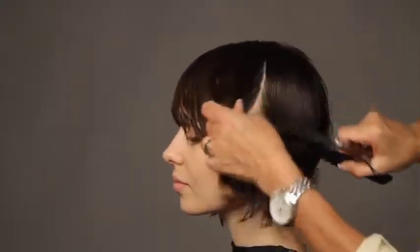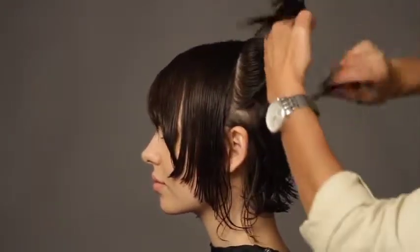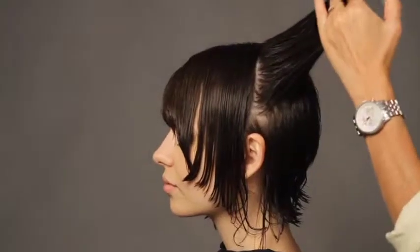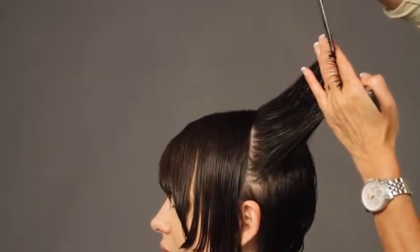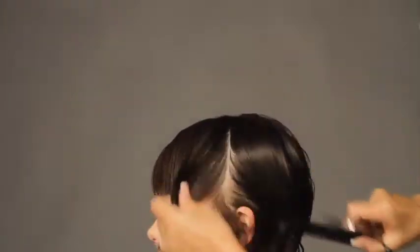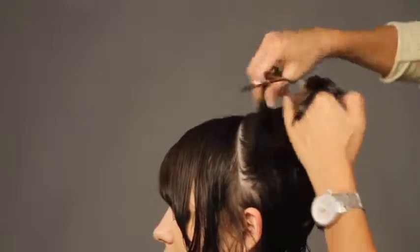Now we are on the heavy side. I'm going to be taking more of vertical sections because I do want to layer it, but I still want to leave it long. As you see on this side, I don't push it back. My fingers are down much further than on the light side. So this is my heavy side.